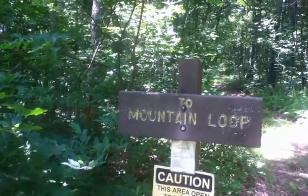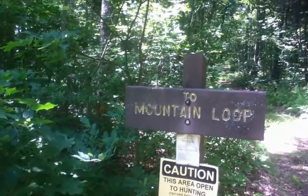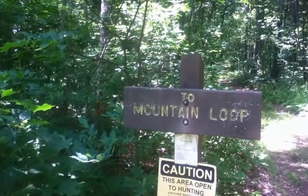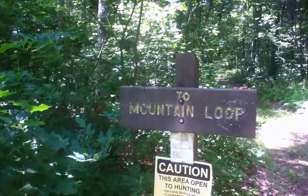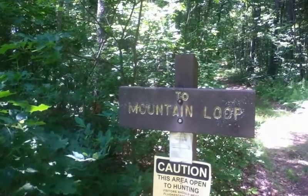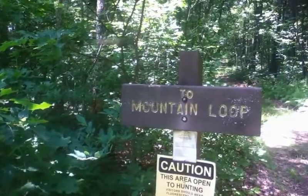Okay, here I am at Nescopec State Park. I'm going to take on the Mountain Loop Trail to try and get in shape. It's only a 3-mile run or walk, but it is the most difficult walk in Nescopec State Park.